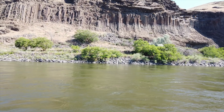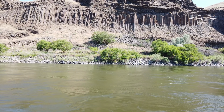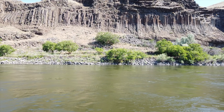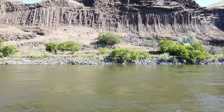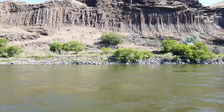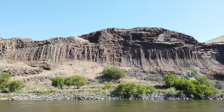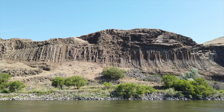Basalts. These are 5 to 7-sided columns, formed at a 90 degree to the cooling surface. That's why you'll see some that are straight up and down, others that twist and turn, look like a fan. It's one of the newer sections of the Columbia Basin basalt flows. These are 6 to 18 million years old. If you look underneath some of the overhangs in the rocks, you'll see the mud nests of the cliff swallow.